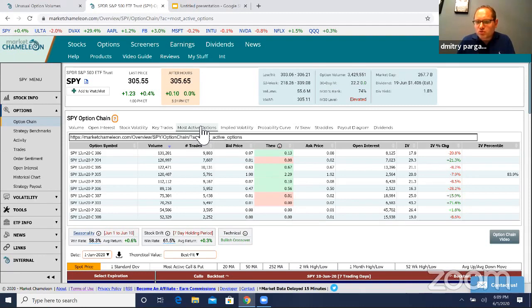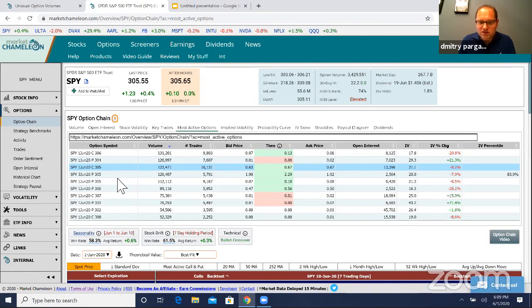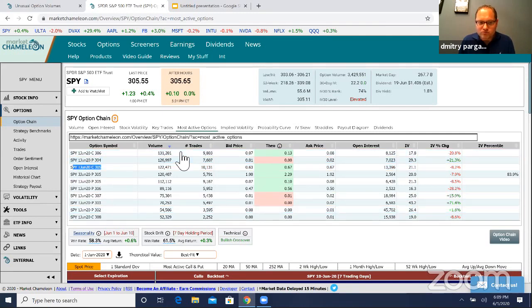Sometimes you might want to just see what's the most active option, right? So these are just showing you the most active options. So we see June 1st here, the 306 calls, that's the most active. The next one, June 1st, 304 put. So you could just have it over here, sorted by most active, number of trades. So this is the volume, total volume at each one. This is the number of trades.